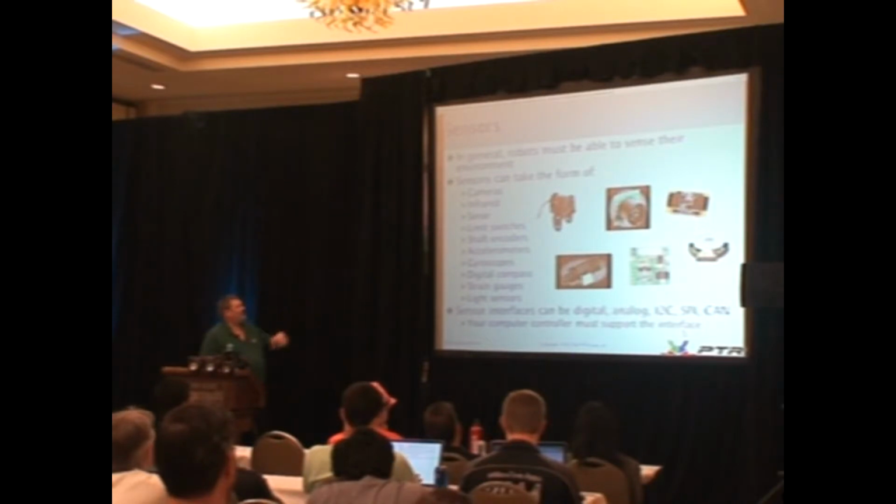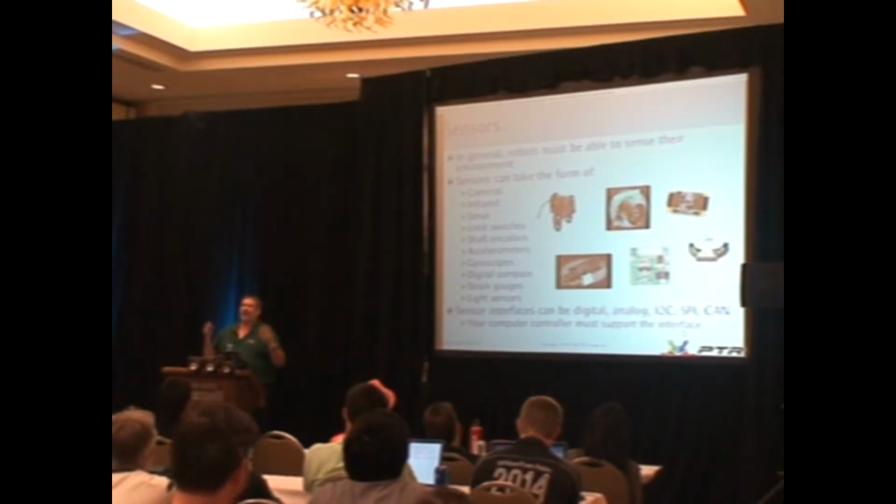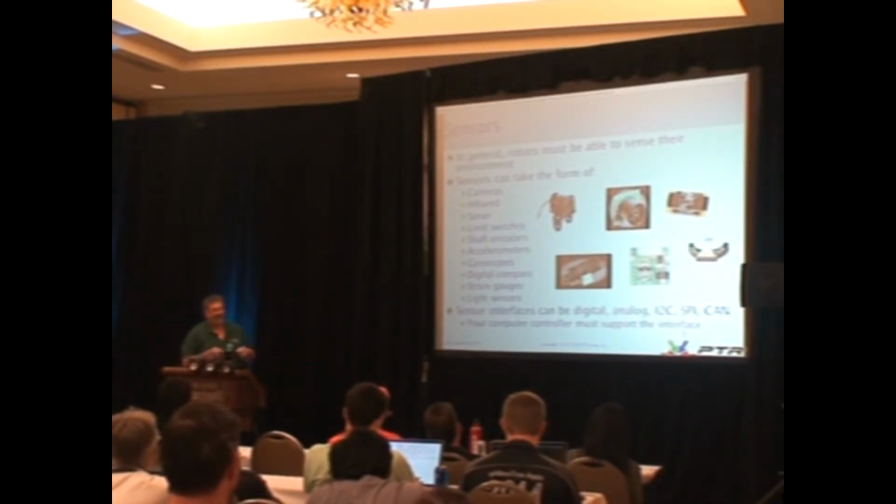Strain gauges, all kinds of cool stuff are available. And the neat thing is that the Arduino community has really jumped on the whole maker movement thing, and there are so many sensors available for Arduinos and Arduino compatibles, and there's source code available that tells you how to use them. It's really easy to work up a sensor package using a lot of these off-the-shelf sensors. And they're not that expensive.